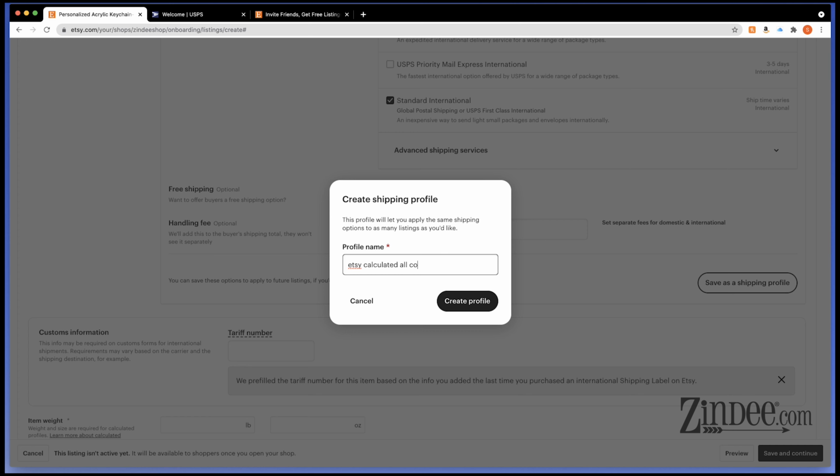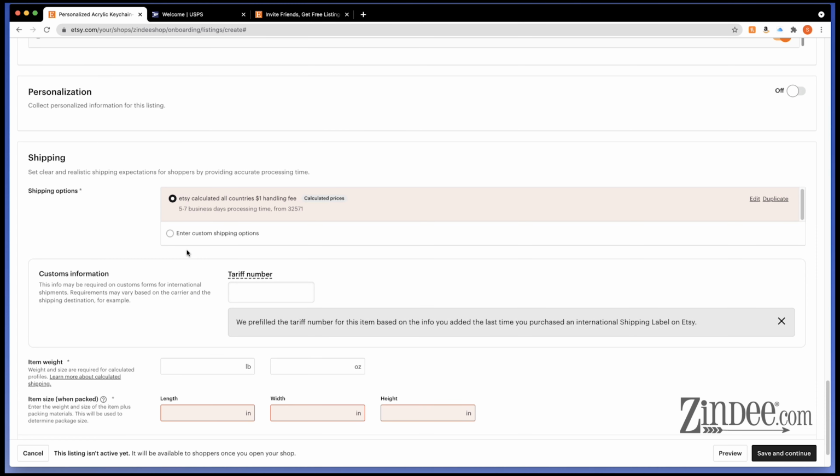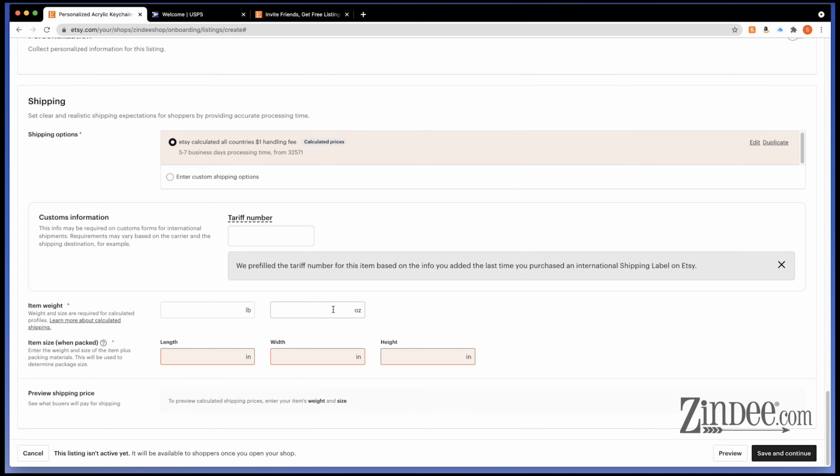All countries. $1 handling. Okay? This is just for me internally. Buyers don't see this. I just know that this is an Etsy calculated fee to all countries and $1 handling fee. Okay? Alright, so create profile. I saved it so that if you want to pick that option again for other listings, you can do that. It makes it easier.